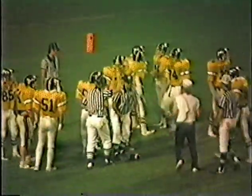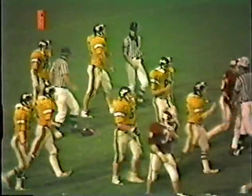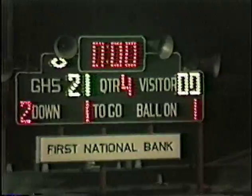At the five and down to the two-yard line goes Terry Baker, the saving tackle by Jeff Winhead from about the two-and-a-half-yard line. End of the third quarter of play. Guntersville 21, Glencoe 0.